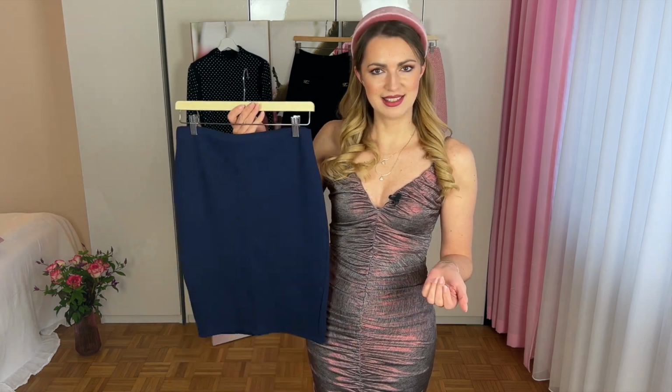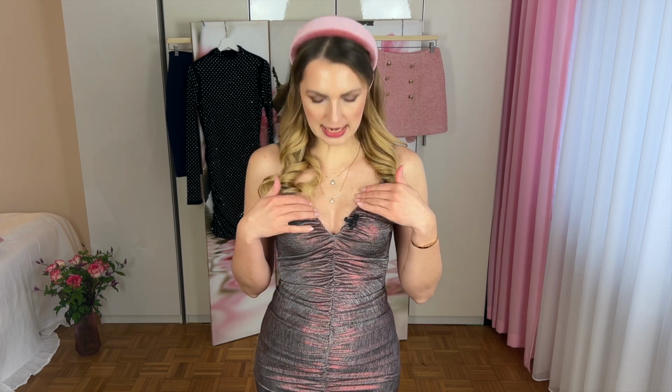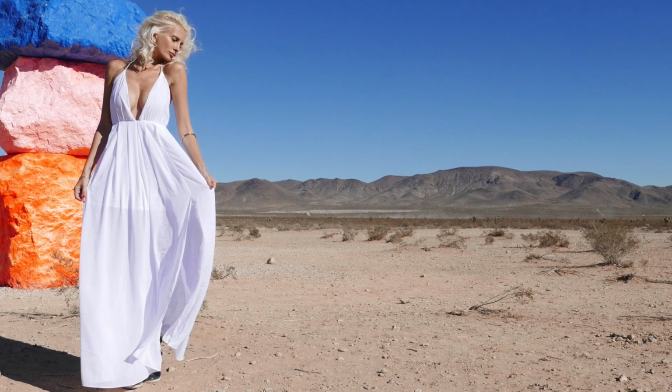So be especially conscious with the depth of the necklines and always aim for a tasteful display of skin. Avoid extremes that might come across overly provocative. So a deep neckline like this can always be balanced out with a longer skirt or trousers.